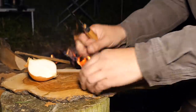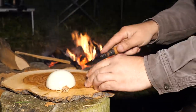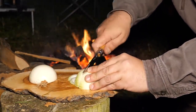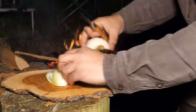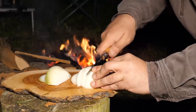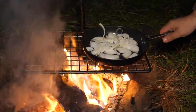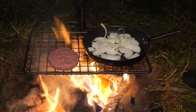So just lock that off. That's one half. So I'm just going to slice these up. Don't have to do anything fancy. Ready with the grill here, so got some onions in some oil there. And we'll go on with the burgers.